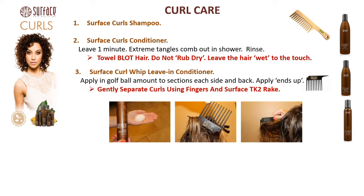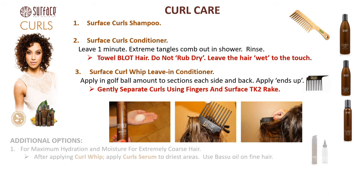Number three, apply your Curl Whip leave-in conditioner. Apply a golf ball amount to sections on each side and the back. Apply from the ends up and then gently separate the curls using fingers and the Surface TK2 rake.